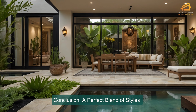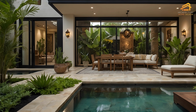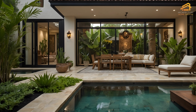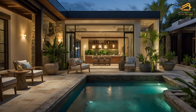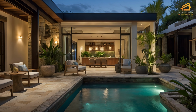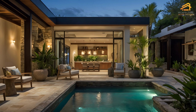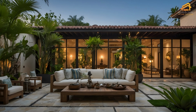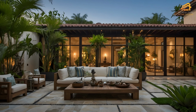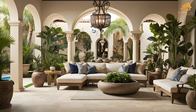Conclusion: a perfect blend of styles. Modern Mediterranean interior design, combined with a lush tropical courtyard garden, creates a perfect blend of timeless elegance and contemporary comfort. It's a design that encourages relaxation, connection to nature, and a harmonious indoor-outdoor living experience. Whether you're looking to redesign your current home or plan your dream house, this style offers endless possibilities for creating a space that is both beautiful and functional.